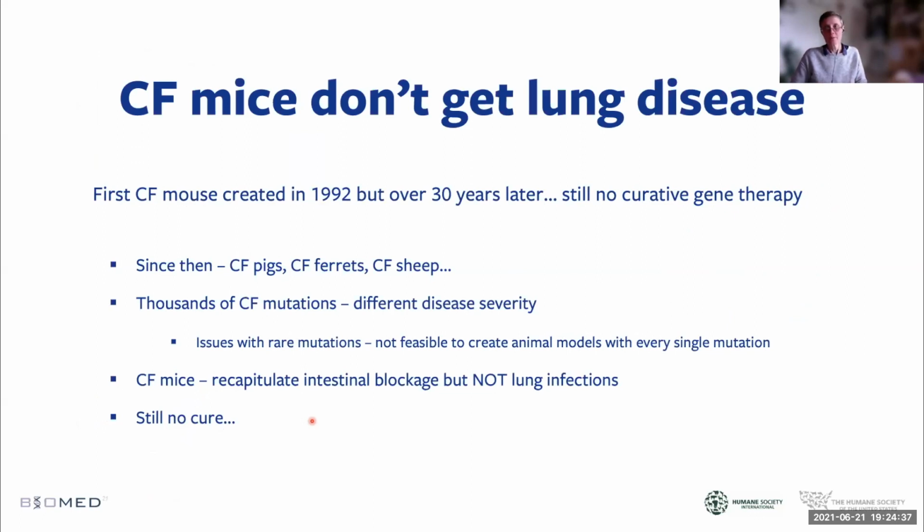The first cystic fibrosis mouse was created a few years after the gene was cloned. So this was, you can imagine, heralded as the greatest advance. We had the gene that caused this horrific condition that was causing people to die before they were 30. So this seemed like, okay, we've got it now. We created the mouse in 1992, fantastic, now we've really got it. And 30 years later, we still don't have any curative gene therapy.